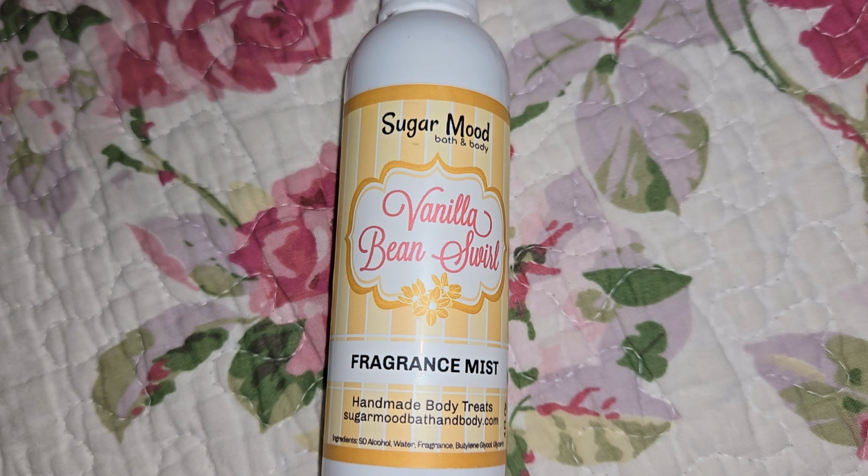They last maybe about 2 to 3 hours, so they're on par with the Bath & Body Works quality now. The scent of this one, vanilla bean swirl, first let me go into how much I paid for this. Since it was 4 ounces, the retail price was $13.75, less half off. This one smells a lot like Vanilla Bean Noel. However, the opening, I get a lot of that alcohol note.